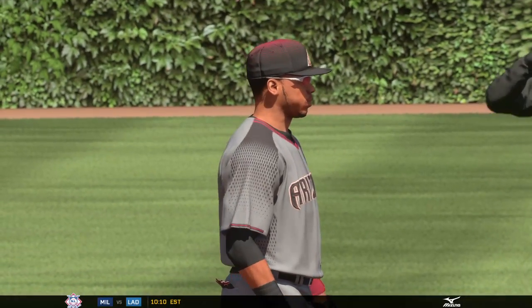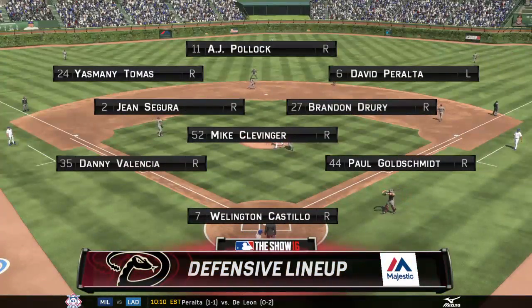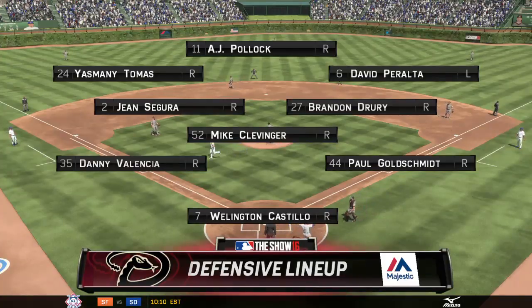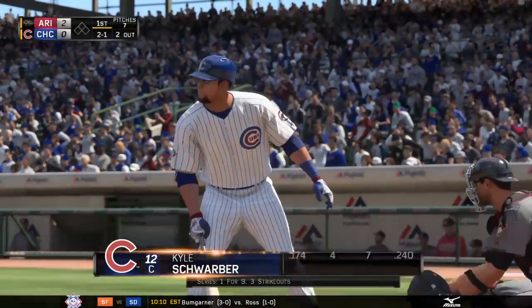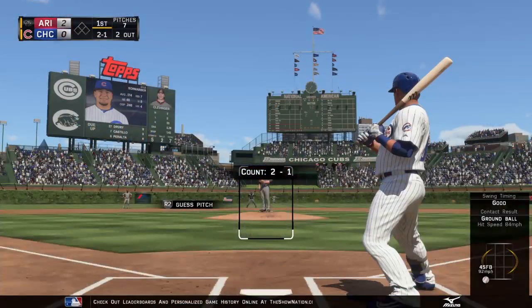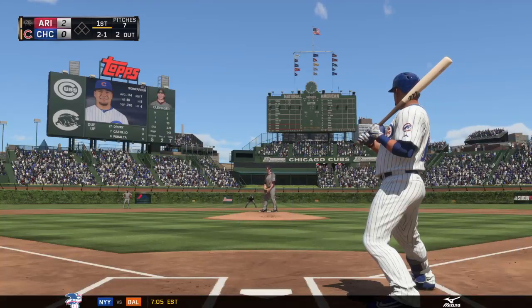And with a quick breather here, let's bring in a look at the defensive alignment for the Diamondbacks. It's brought to us by Majestic. EK, what do you got? Well, guys, remember, this manager has not jumped on board with all the defensive shifts. Still that old school mentality, plays guys straight up, so we'll see how that impacts this game.